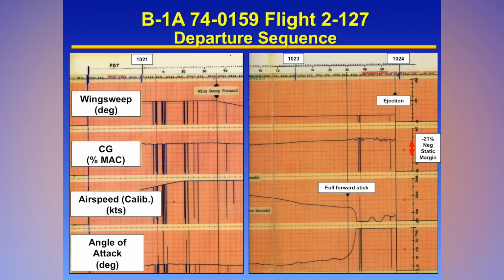So I've included some data traces. Back in those days, we used strip charts. I don't know if people remember what those look like now, but they were the instrumentation of choice back then. So we had strip chart data to look at, and this shows exactly what was happening to us over time. And at first you see the wing sweep, and the wing sweep was back at 55 degrees, and then we commanded it forward to the 15-degree point.